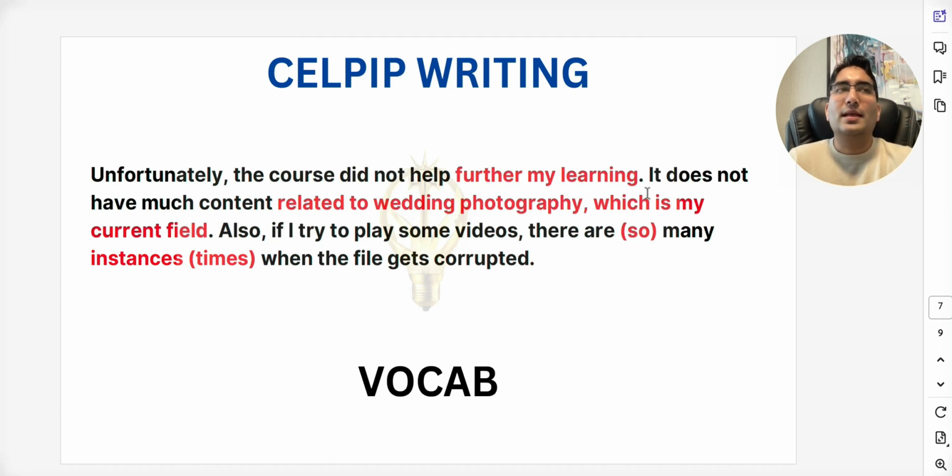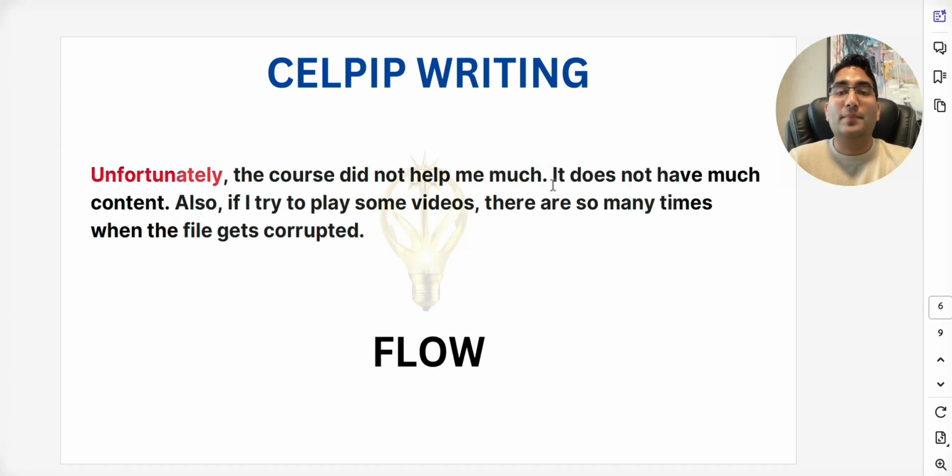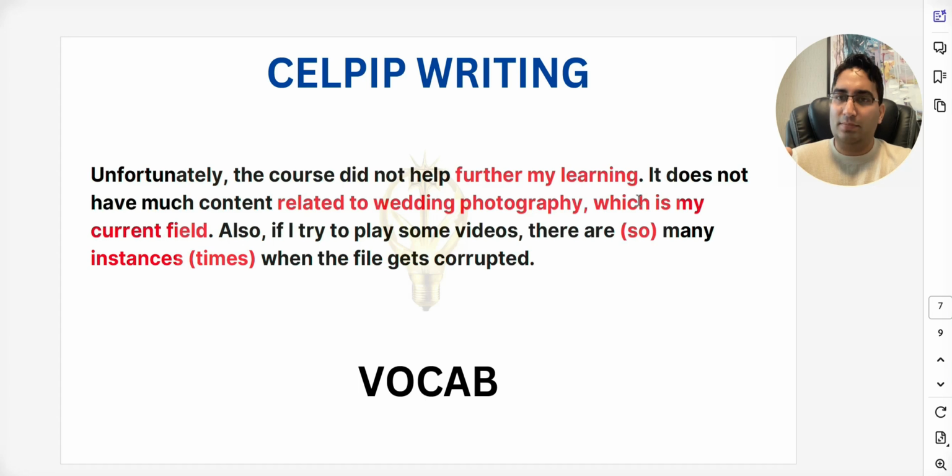So not only can the one-word vocabulary be changed, you can also change it to a phrase, and sometimes phrases fit better. This sentence initially was too small anyway, so adding a few words makes it more complete.